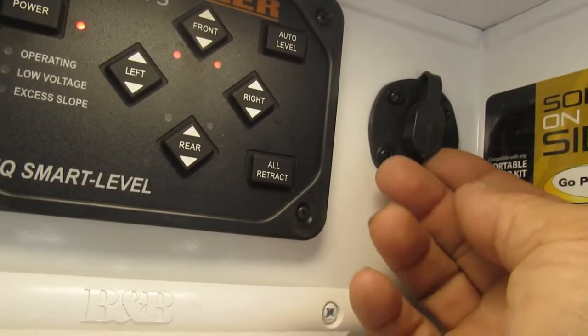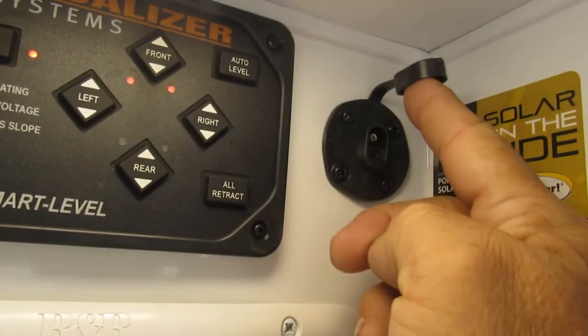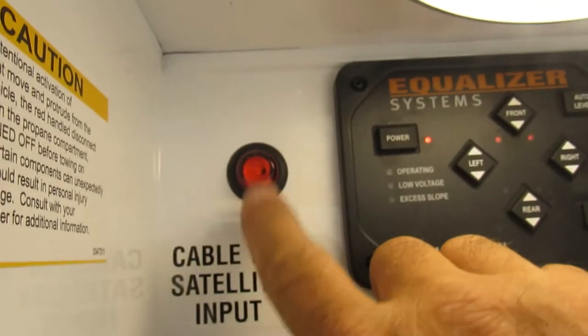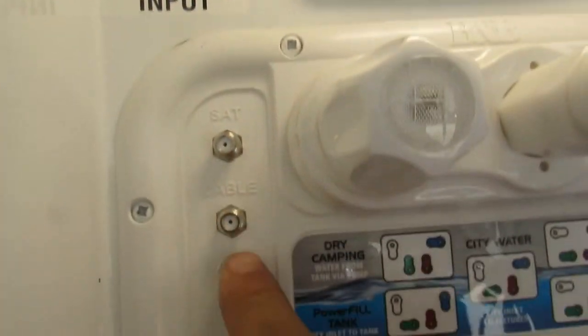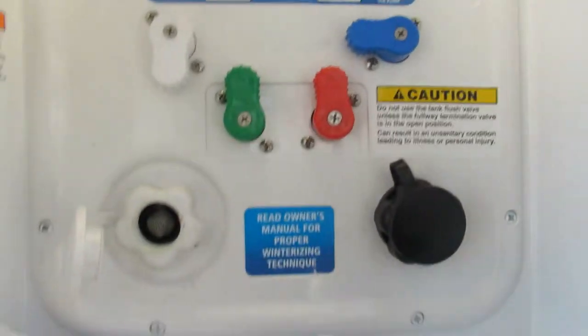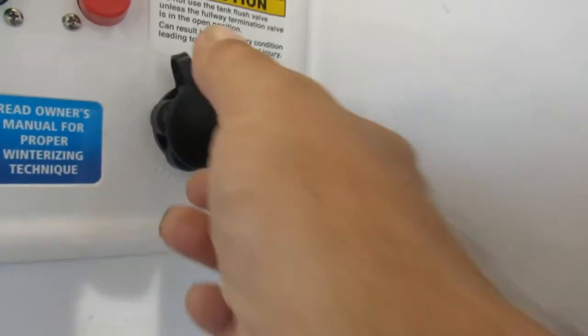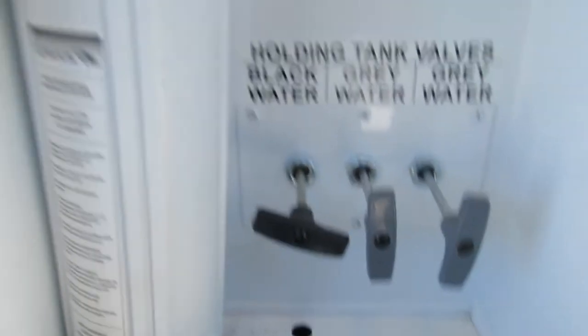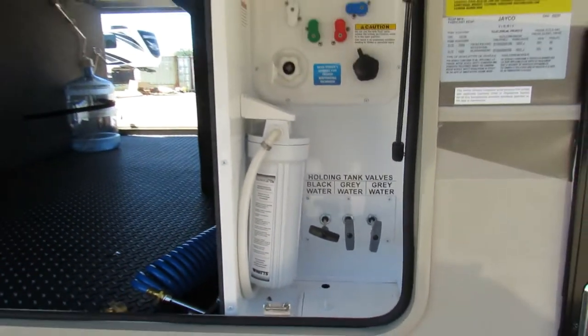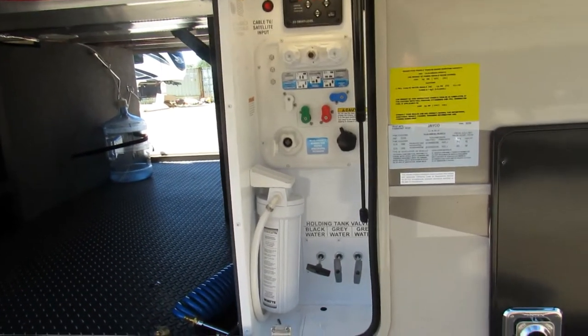More pieces in here. Your solar hookup, should you choose to put solar on the unit. Your cable, TV hookups. All of your water, a spray port. Collect tank flush, we'll talk about when dumping your tanks along with these. And your water filter. Now we have our water and our electricity set up. I'm going to walk around the rest of the unit.